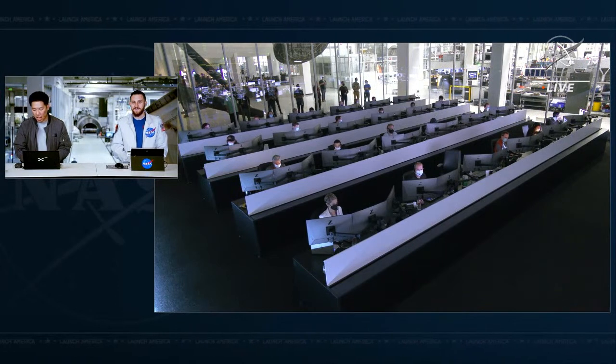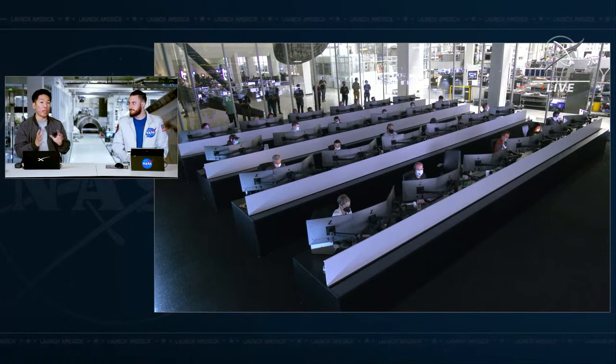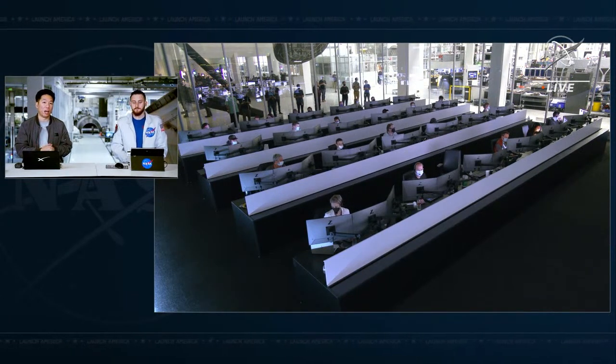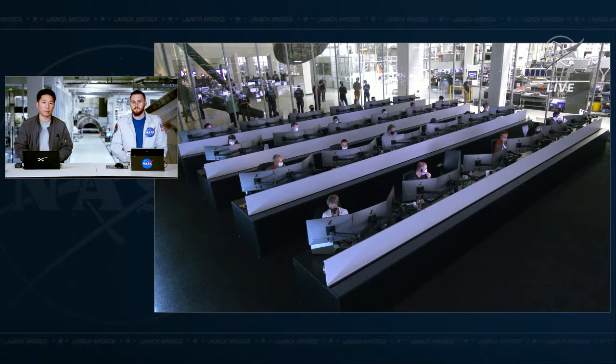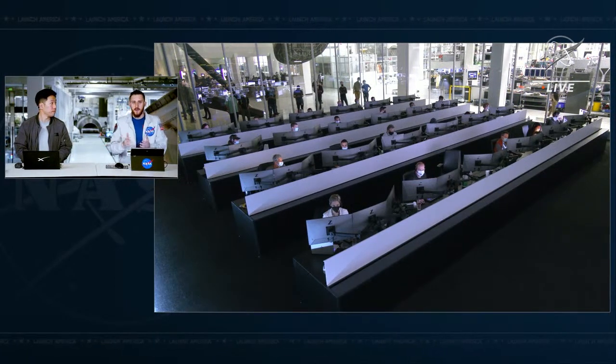We are about 5 minutes away from slewing of the Dragon to orient it correctly, and then a few minutes after that, the anticipated loss of signal. Again, that communications blackout period is due to the plasma buildup around the Dragon capsule. So a lot's going to happen. Let's go through the sequence of events while we have a little bit of time as we wait for that slew and then the entry sequence itself.